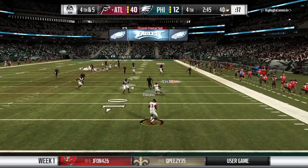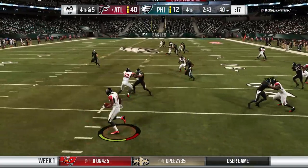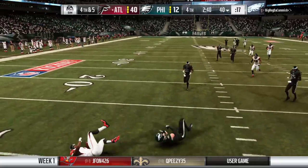I threw it out of bounds, and he still goes in bounds on his side in order to run the ball.